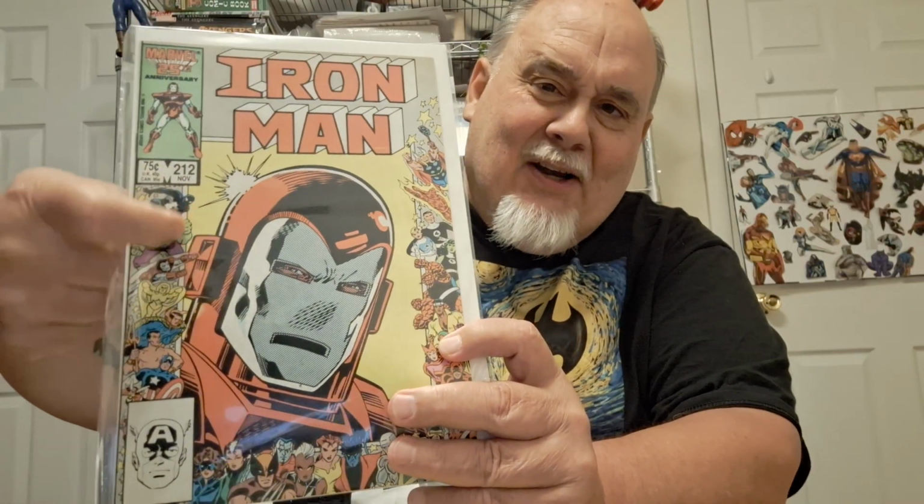Here's Iron Man #12, cover art by Mark Bright and Joe Rubinstein. And it's an okay one. I just don't like the earpiece on this. You know, it just doesn't look quite like the Iron Man I would have liked to see on the cover. But it's still a terrific cover in its own right.